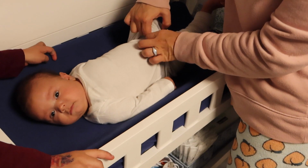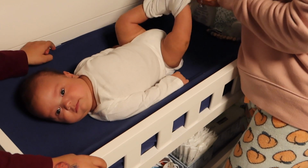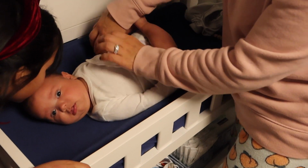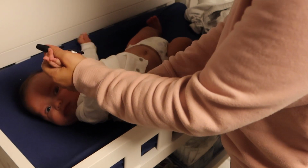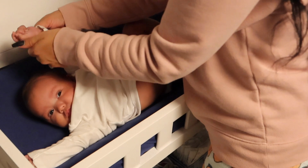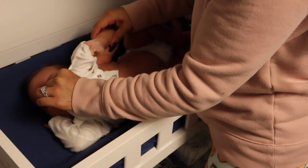Now we're gonna get him ready for bath time. Bath time is about once or twice a week. It really depends on how messy he eats, which he is a pretty messy eater. I always make sure that in between bath days, I do clean him around his neck because he tends to smell like milk. If you're a mom, you know what that smell is.